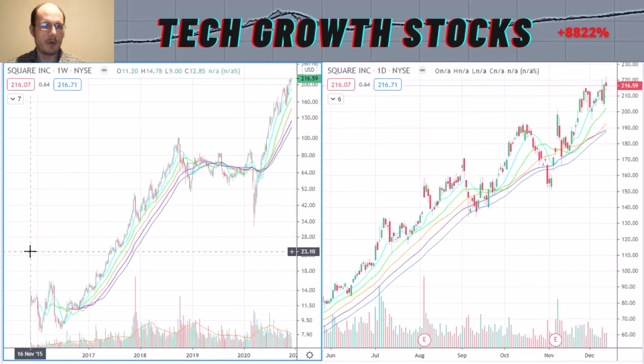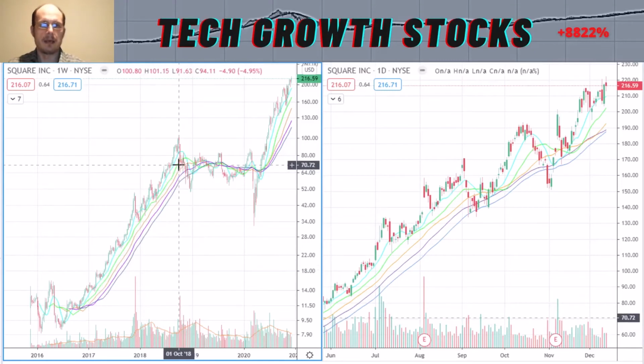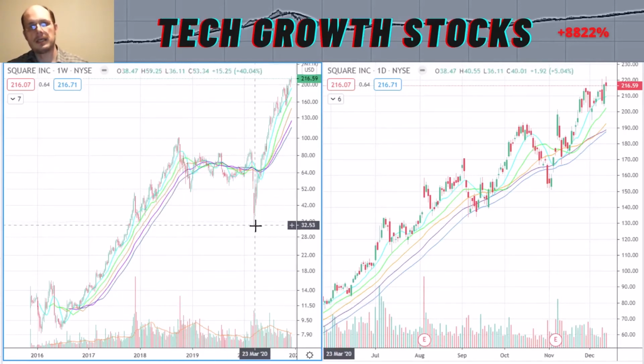Here you can see the longer term chart of Square, and as you can see, Square was a recent IPO in November 2015. After its IPO, it formed a nice IPO base here, broke out of that IPO base and traded and formed a very strong uptrend until, let's say, October 2018.